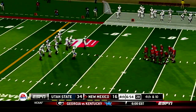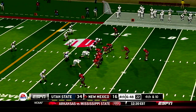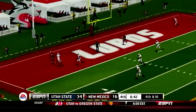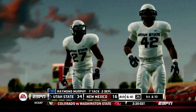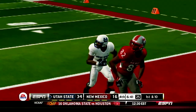Looks like they're going to go for it on fourth down. Ready. Deep pass to the end zone. Incomplete. Almost picked off. When the first down marker is that far away, someone's got to step up and make a play on fourth down. It just didn't happen for him here.